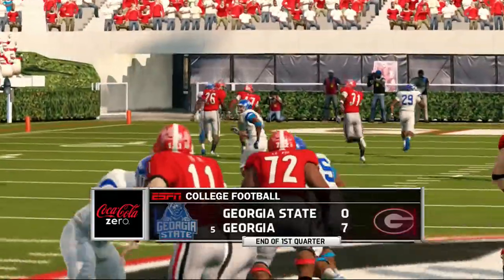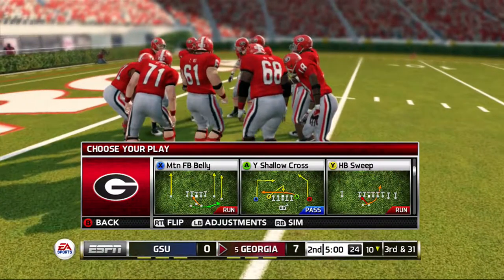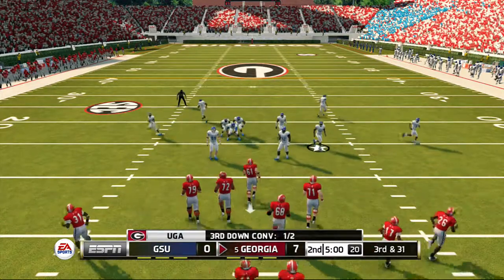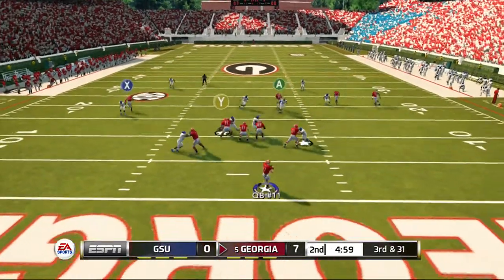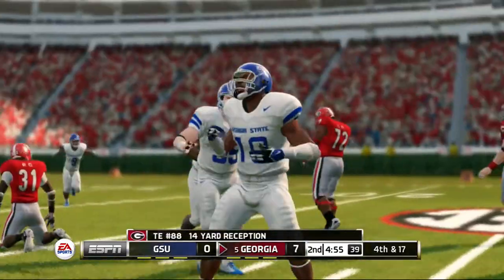After one, this game's still pretty close. The Bulldogs with a touchdown lead. And we welcome you back to the action here. Just about set to start the second quarter. Georgia up 7 points. Slings it, and down he goes, around the 24-yard line.